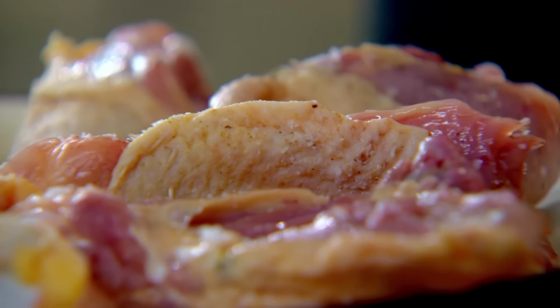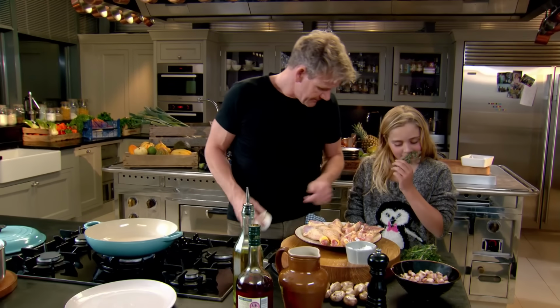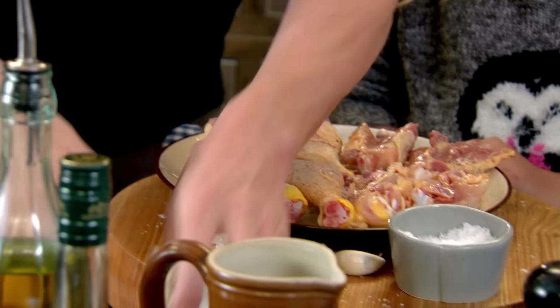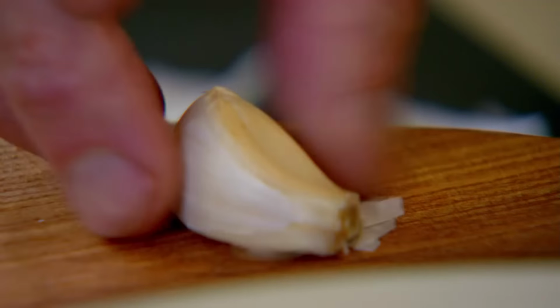Nice. Now, this is almost like a chicken stew, okay? What's that there? Thyme. Thyme. Good girl. And what's that one there? That one's rosemary. That's right, rosemary. And because this is quite a rustic French dish, we don't need to chop everything. So you get the garlic, and you just bash it like that.